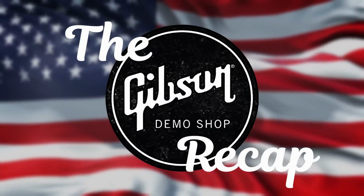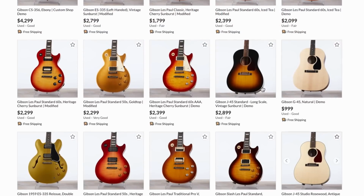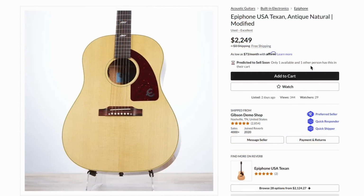Now let's head on over to the US demo shop. I'll be honest, not too much. They had a whole bunch of acoustics going on. They had a lot of SGs this week too. It's mainly players grade stuff. However, they had a strange phenomenon this week of charging strange shipping prices.